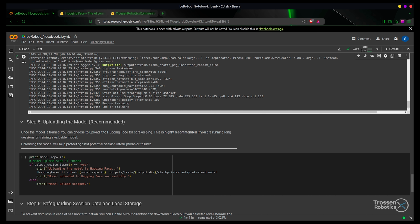That's it for today's walkthrough. I hope this Colab Notebook will make your training process much faster and easier, whether you are working with Aloha Kit or any other dataset.